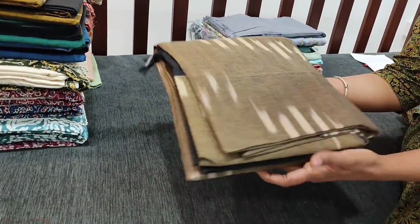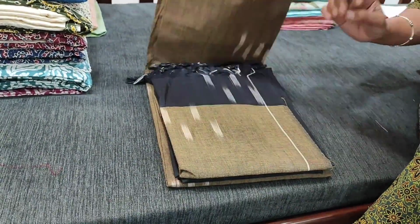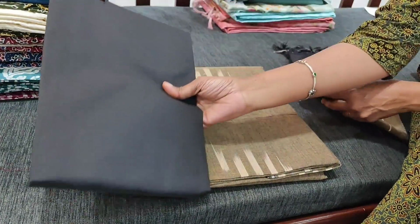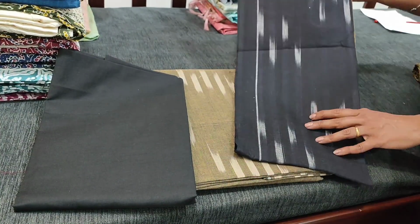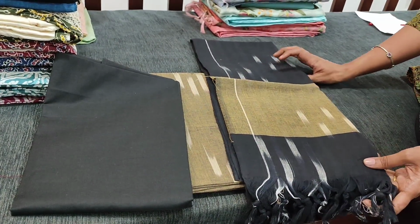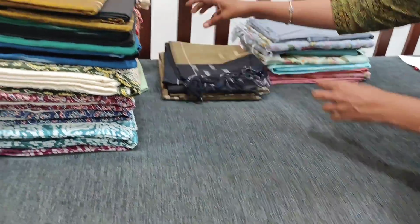Next color is kind of grayish beige color. It's dark grayish beige. The same design with black combination again. Black cotton bottom. And this is the dupatta for this. So black all over, and this comes in the pallu part of the dupatta. We'll see the other colors in this.